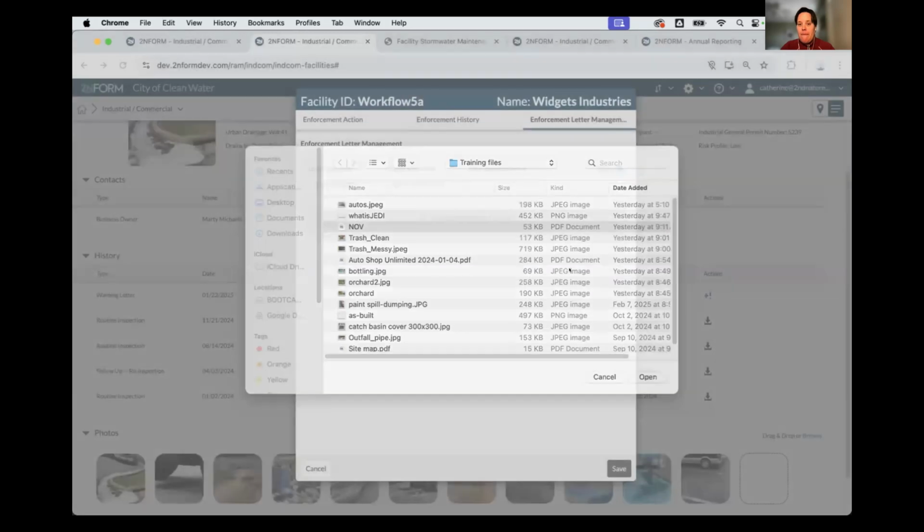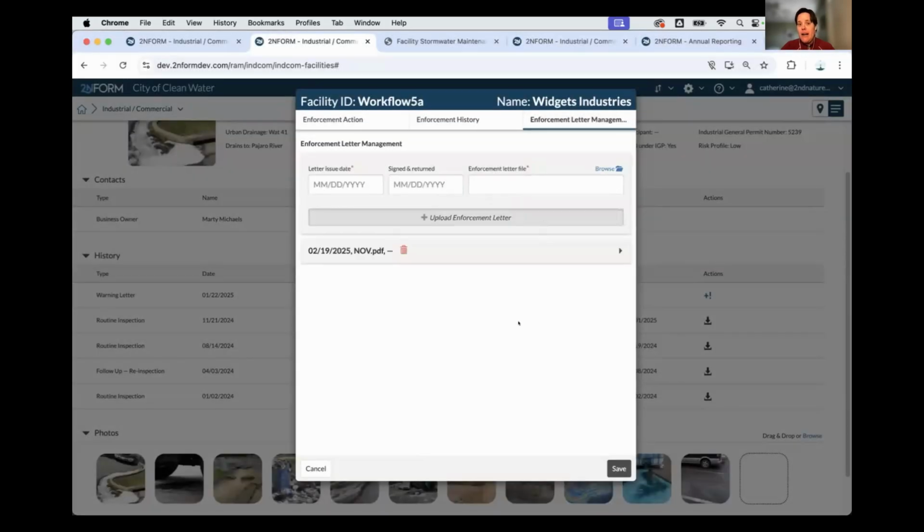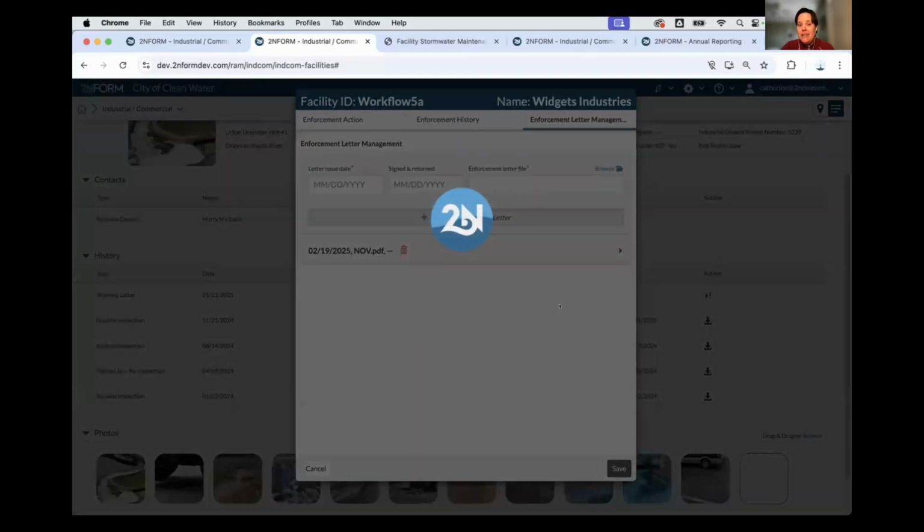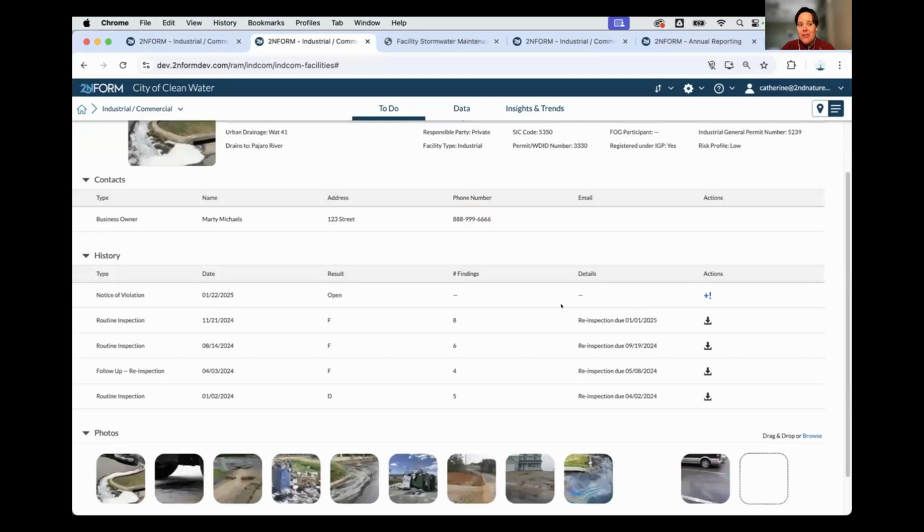And any of my colleagues can come in here and they can see that history. So I will go ahead and save this. My hope is that what will happen with this NOV is that later I can come back in here and look at that NOV and resolve it, because this has been enough communication back to them to trigger the compliance. Super.